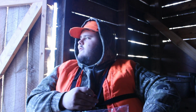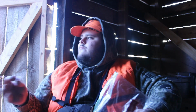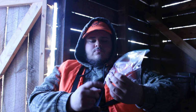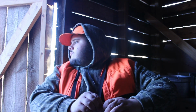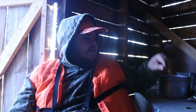I think it's rather tasty, but everybody has their own taste, so. But just in case, I got some Kanye Spice Mix jerky. Hopefully, a nice legal buck comes out. I can whang, put the hammer down on him.